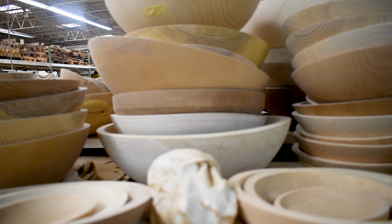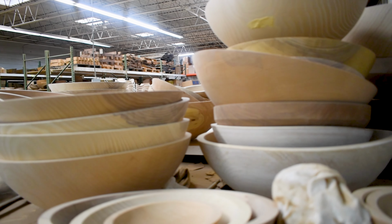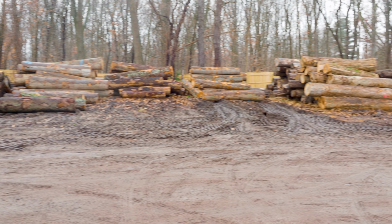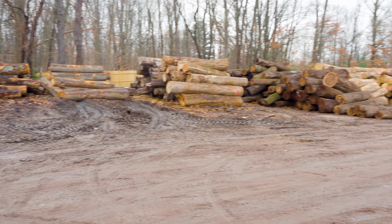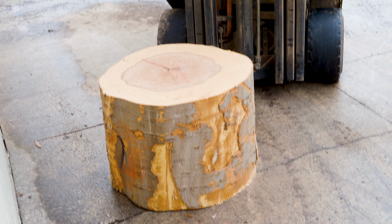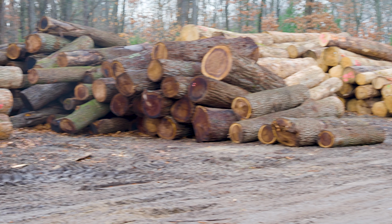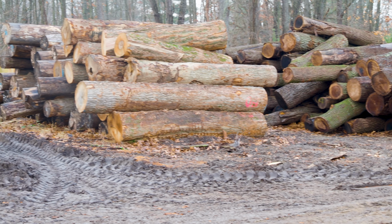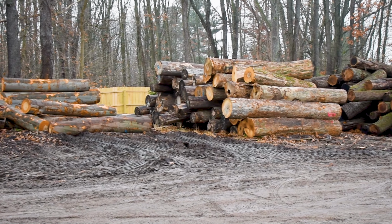So our bowl making process starts with working with different tree services and mills all across Michigan, Indiana, and Ohio. We start with large trees, 8 to 14 feet in length, at least 16 inches in diameter on the small end, up to 32 inches in diameter on the big end. We work with various hardwoods: beech, walnut, maple, cherry, ash, and we get those logs delivered to us weekly.